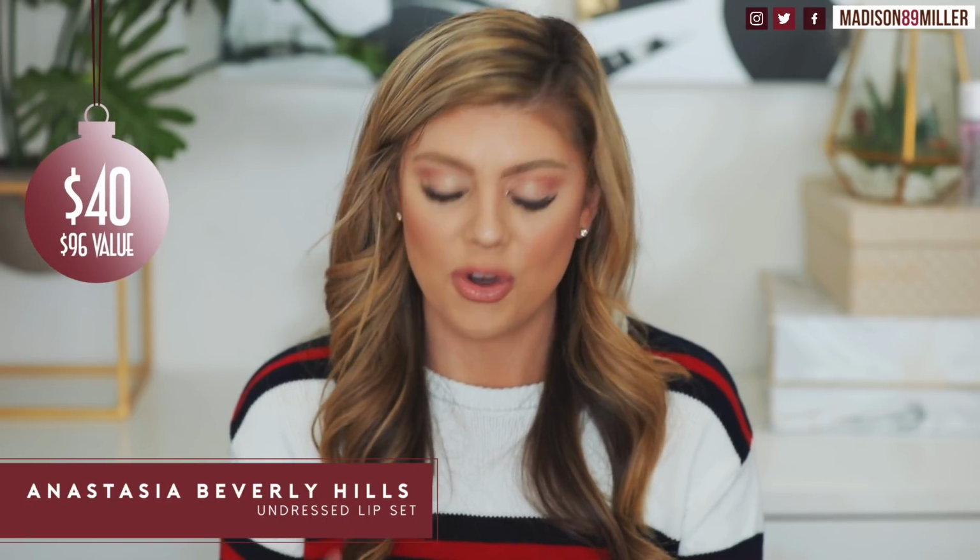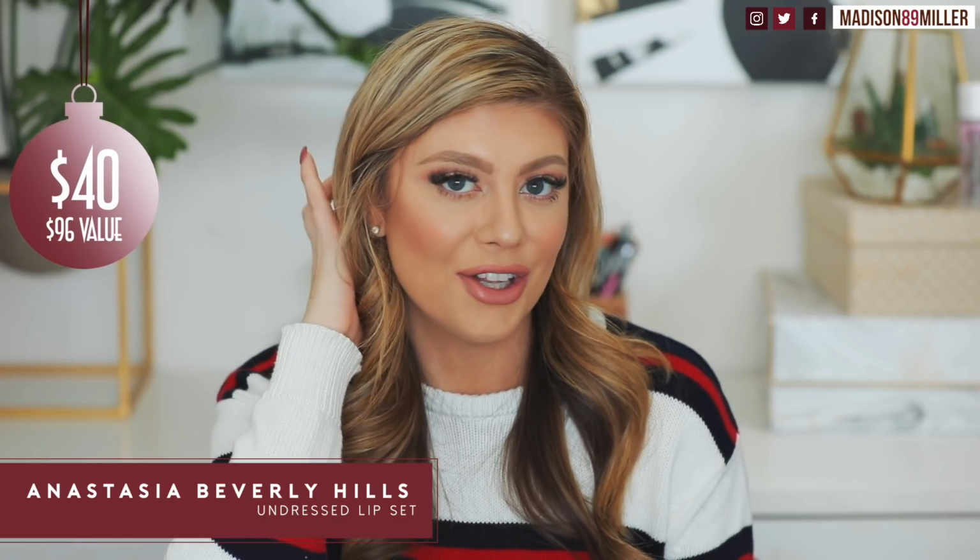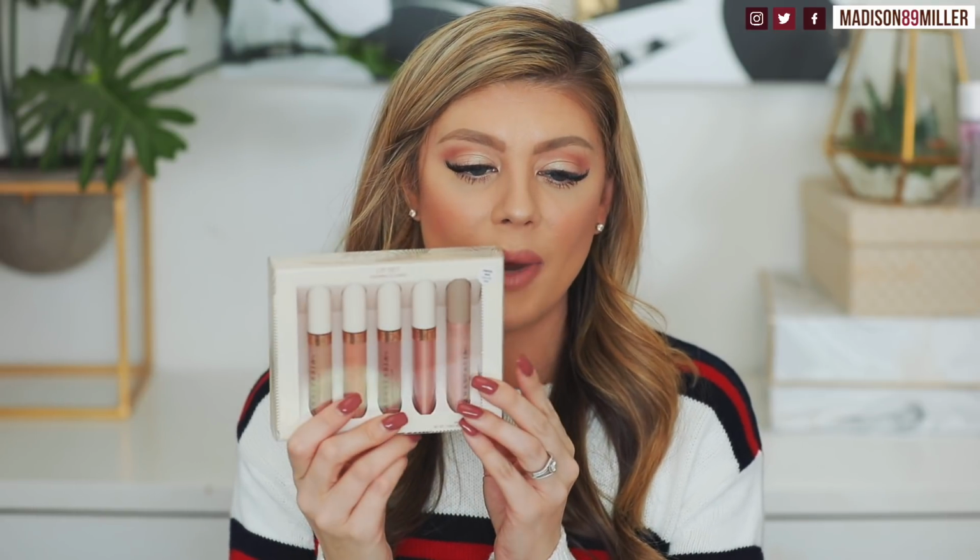Okay, so I have not used Anastasia lipsticks in forever. When Anastasia came out with their liquid lipsticks, you guys remember they were such a fad, right? Like they were everywhere. And I feel like I haven't really heard of them at all in the longest time. So when I saw this set come out, I was like, oh my God, these are all new. This is screaming my name right here. I love the nude colors. So I had to pick it up.